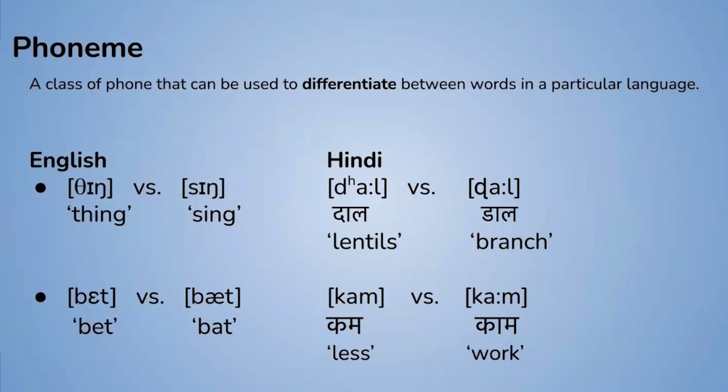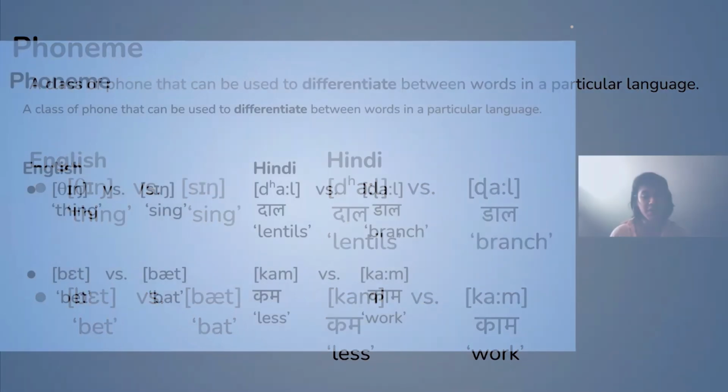The first word is dal for lentils, or dal for a branch of a tree. The next two are kam, meaning less, or kam, meaning work. Right. So thank you, Avneet.